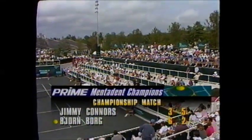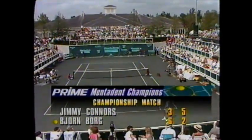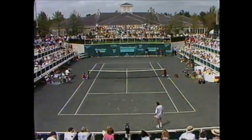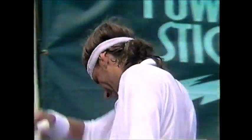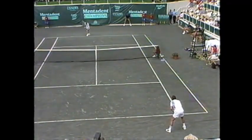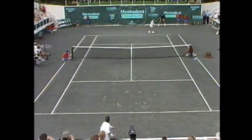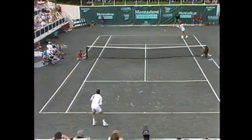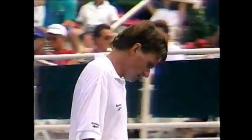Welcome back to Willow Bend Country Club in Mashpee, Massachusetts for Prime's continuing coverage of the Champions Tour. This week, the Mentadent champions. And this is the big final. Bjorn Borg versus Jimmy Connors. Borg winning the first set 6-3, but now down a break in the second set, with Connors leading 5-2. Wind, a major factor in this match from the beginning, gusting up to 15 or 20 miles per hour at times. Borg suddenly losing more points at the net than he's winning.